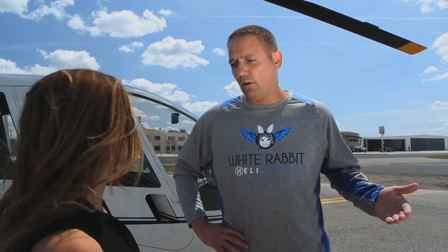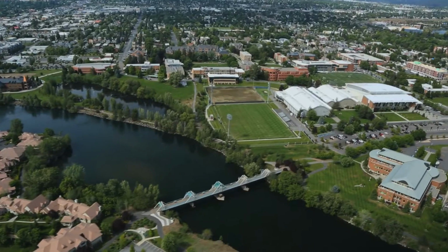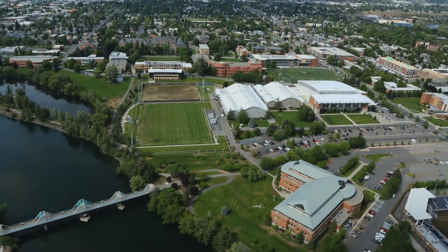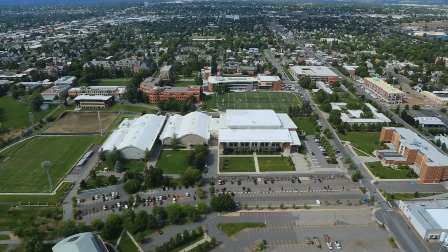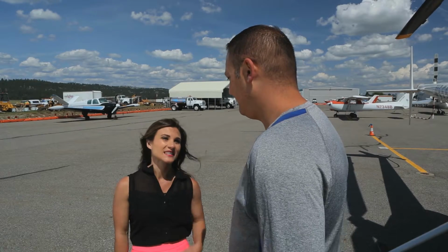You see the city skyline, Spokane River, the waterfalls, our clock tower. And then on the way back, we loop back around over Gonzaga University and our university district. Some beautiful old buildings, lots of green space. It's gorgeous. So what are some of the more interesting destinations you get to show people?